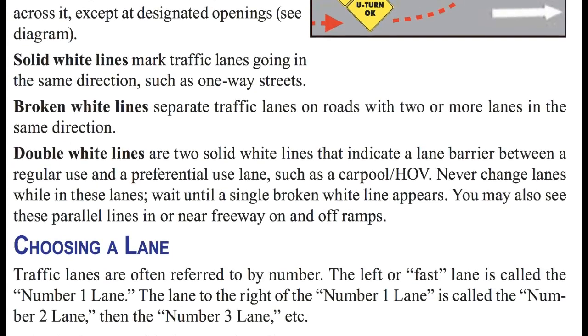Now, a solid white line marks traffic lanes going in the same direction, such as a one-way street. Broken white lines separate traffic lanes on roads with 2 or more lanes in the same direction. Double white lines. These are 2 solid white lines that indicate a lane barrier between a regular use and a preferential use lane, such as a carpool lane. Never change lanes while in these lanes. Wait until a single broken white line appears. You may also see these parallel lines in or near freeways and off-ramps.